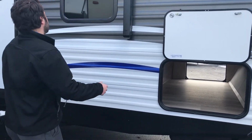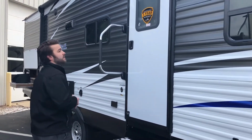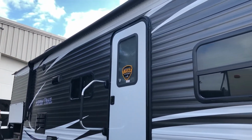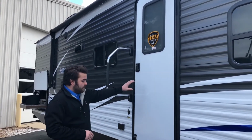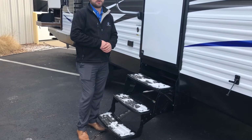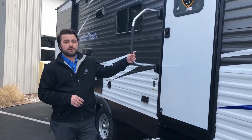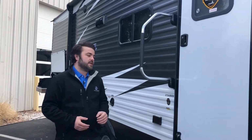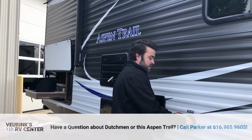Then we're going to have our patio space, which has a huge power awning with an LED light strip underneath it. Outside speakers if you want to play some music through that as well, or listen to the ball game. We have our main entry door. It's going to be a triple step entry, which is really nice. Sometimes these are just a dual step. It's nice to see them be a triple step. And then you're going to have a large assist grab handle here too, making it easy to get in and out of the camper.